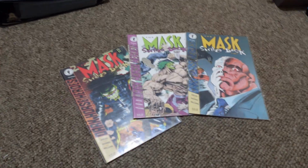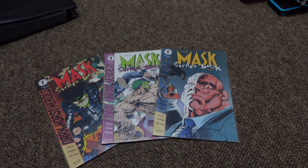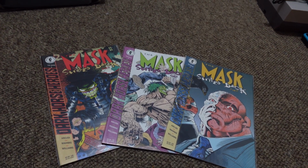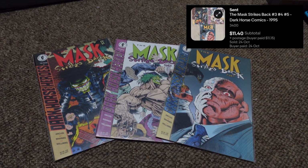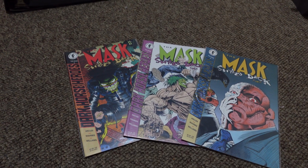Okay, next up we had 3 Mass comics. So I think these are pretty cool. They've kind of got that 90s vibe to them for sure. Yeah, from the Mass series. Ended up getting $11 plus postage for these 3. That was out of the 3400 lot, so all profit there too.